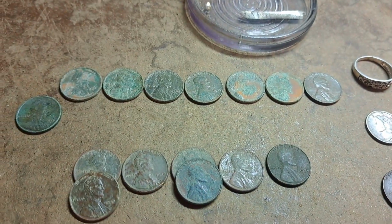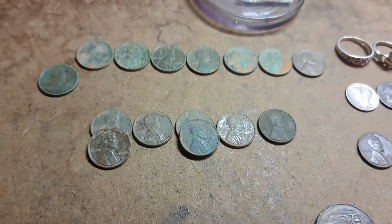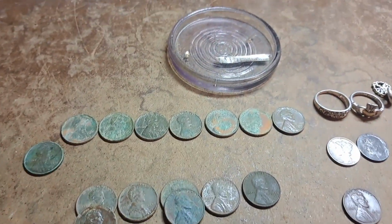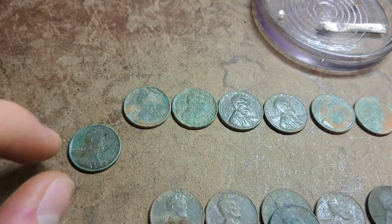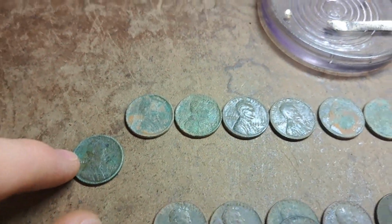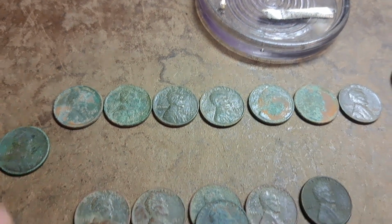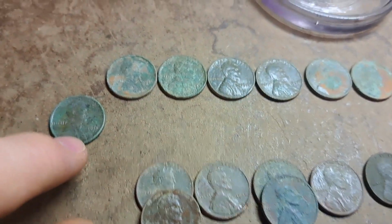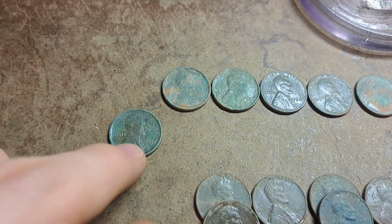Well, that's interesting. I found 15 wheat pennies on the year. When I first started out hunting this year, I said if I get 15 wheat pennies, I'll be pretty happy. And yeah, I sure did. I got 15. The ones on the top are all the older ones, the ones before they switched over to using the more brass mixture. These ones turned out pretty nice from being in the ground over 100 years.